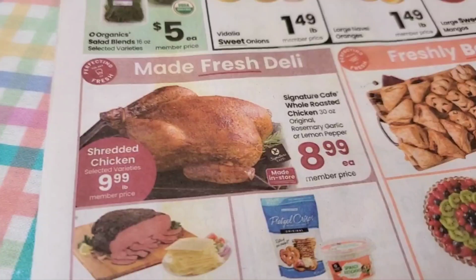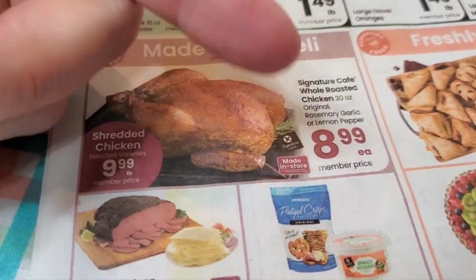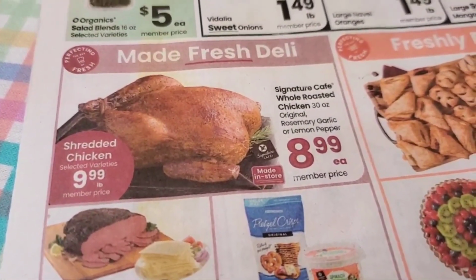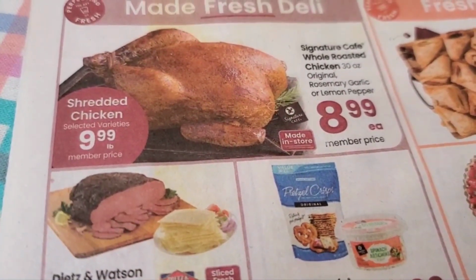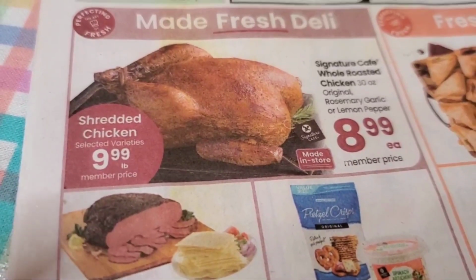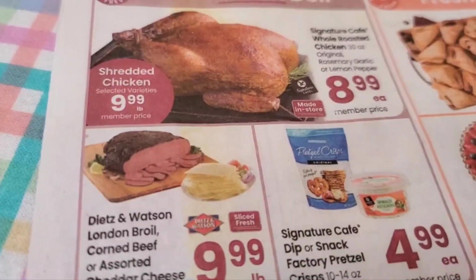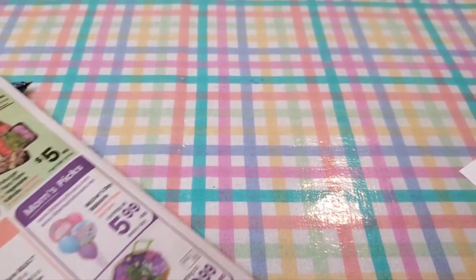Oh, check this out. Why would I buy a whole rotisserie chicken for $8.99, when I can get it for $4.99 over at my Costco? And it used to be when you go to the grocery store and you go to the butcher, they would do whatever you wanted to the meat. Now they're going to charge you a buck, apparently, because if you want it shredded, it's $9.99. Anyway, am I wrong? Maybe I am. That's my whole story on the flyer.